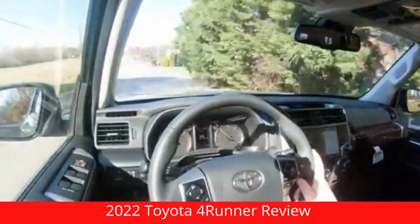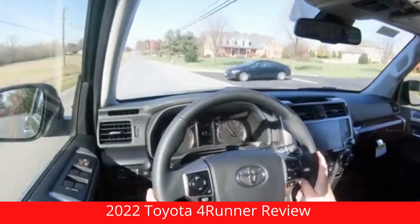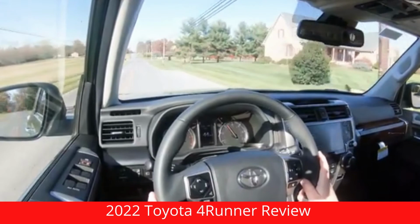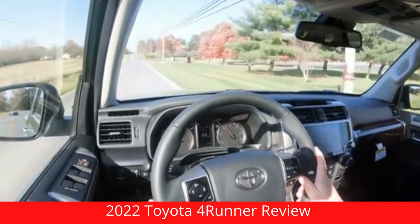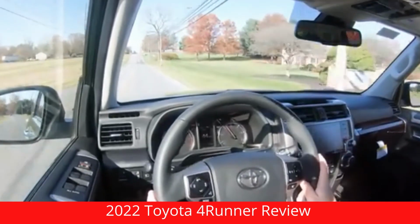What that includes is a pre-collision system with pedestrian detection, lane departure alert, automatic high beams, and dynamic radar cruise control then as well. And in addition to that, Limited trim that we have today is going to add front and rear parking sensors then as well.